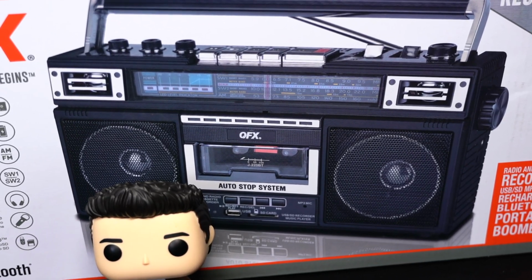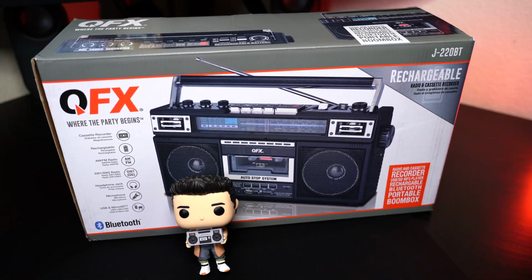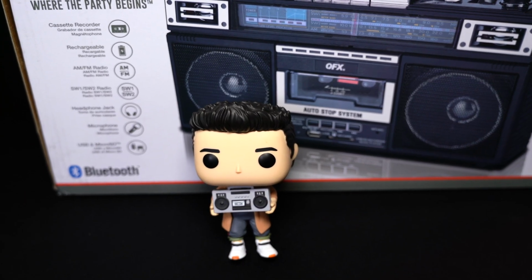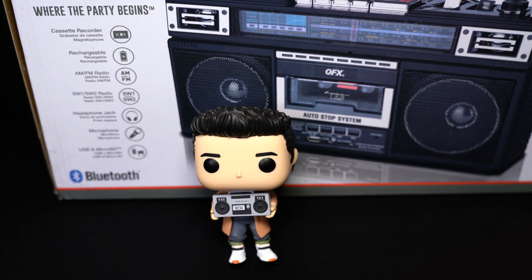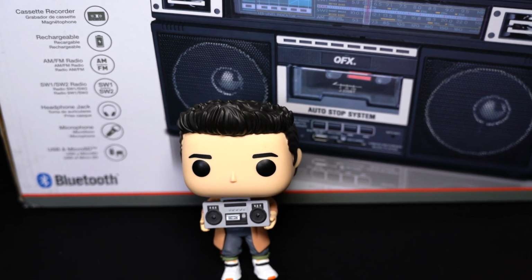So now we have a nice compact portable boombox with built-in cassette and some other cool digital features and a retro-looking vintage vibe. Very portable and full of cool features, but is it any good? Well, me and Lloyd and you are about to find out. Let's get started.